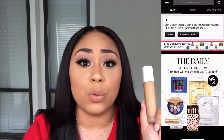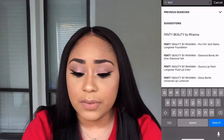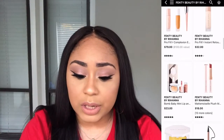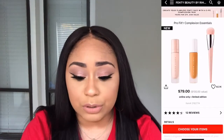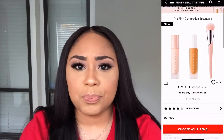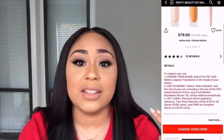I do want to mention with this foundation, I believe Sephora is having a really good deal on it. They have an exclusive 3-piece complexion trio. It says yours for only $79, and it's a $100 value. So what you're getting is the Fenty primer, the foundation, and the foundation brush. So you're getting 3 things for $80.